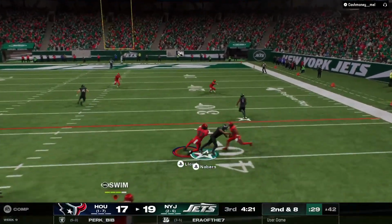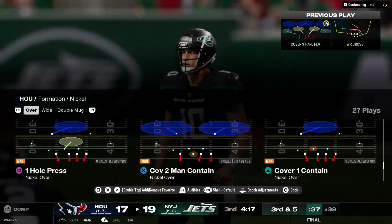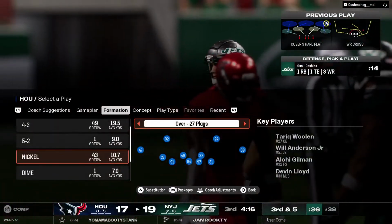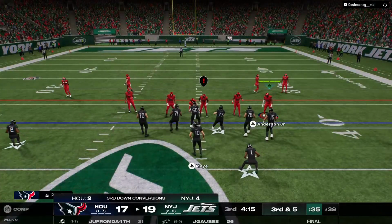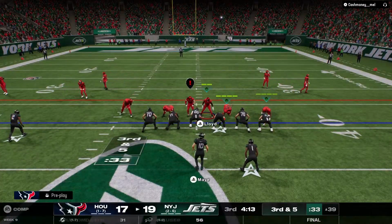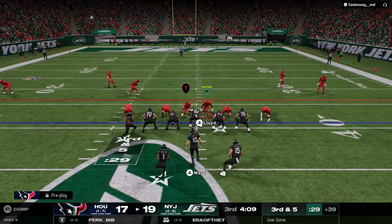From the 42. Quick hitter completes. And he takes it just inside the 40, down to the 39. Well, the odds aren't great when you throw into double coverage. Normally you see one of the defenders make a play on the ball. Two men nearby, and that's a missed opportunity for the coverage to make an impact play.